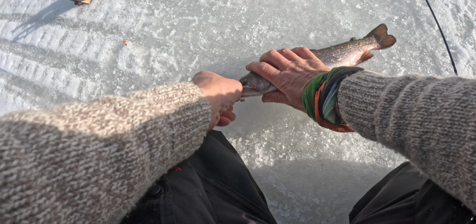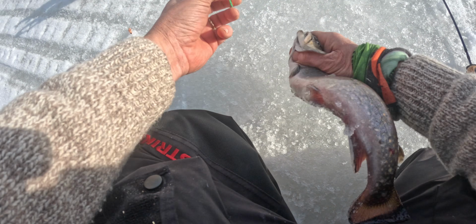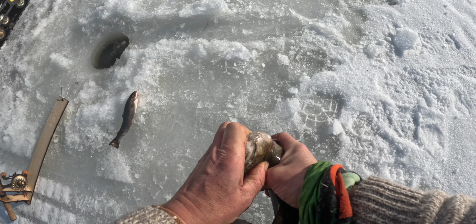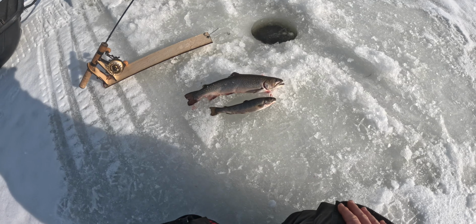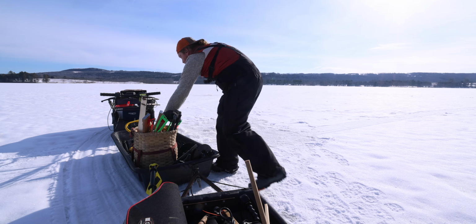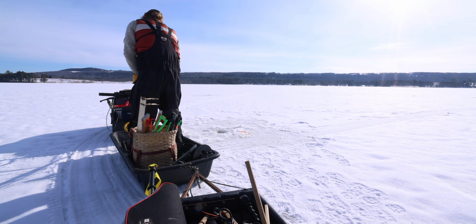Look at this one. That's a nice one. Oh, wow. That is wild. Oh, it's a good day. It's a good day. Yes. I'm hungry now. I earned it. I found the fish! I found the fish!